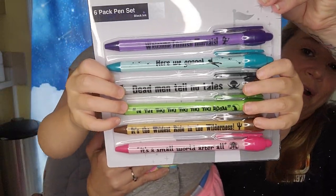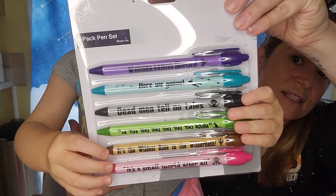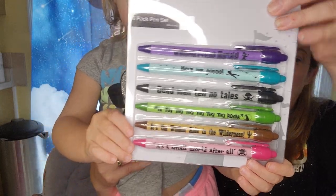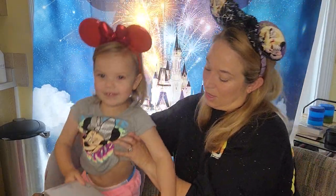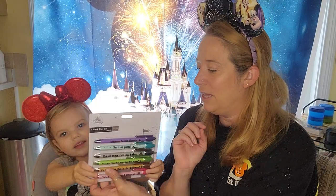Okay, so these are all park attraction pens. I have seen these so many times and wanted to get them, but of course we haven't been to the parks. And I love using Disney pens, especially at work. I write a lot for my job, taking notes on patients and stuff. So this is such a fun way for me to incorporate some Disney magic into my day.